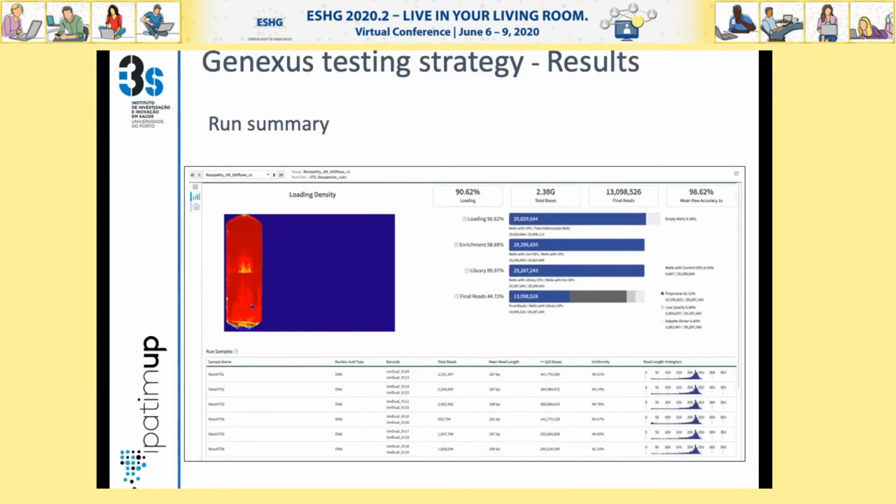This single lane produced the expected number of final reads, that is between 13 to 15 million reads. In this particular case, it was 13 million reads. The average size of the fragments is at the level that was expected, very close to 200 base pairs, and all this with an extremely high mean raw accuracy, close to 99%.